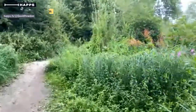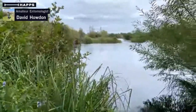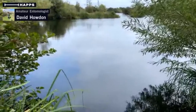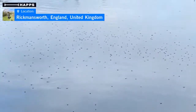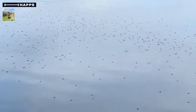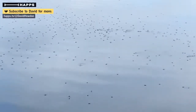So obviously for waterfowl or things that live in the water, places like this give me stuff that I'm not seeing as much of. And again, on the water surface there, lots of those pond skaters. Quite large groups of them, just sitting on the surface of the water there.